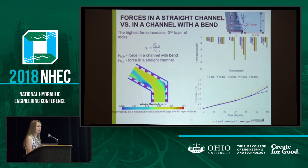Okay, I was wondering about driving flows in that gravel due to pressure distributions behind the rockery. There is flow behind the rockery, yes.